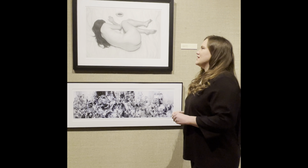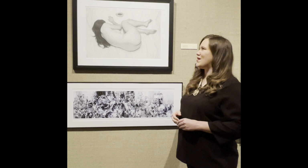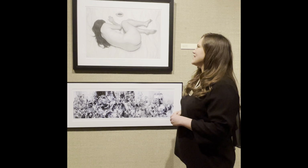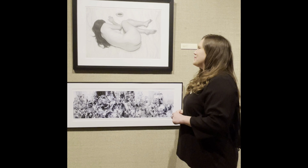So what do you think the artist is trying to convey here? What do you think this fruit means? What do you think the skull meant in the other piece? Well, we'd love to hear your opinions.